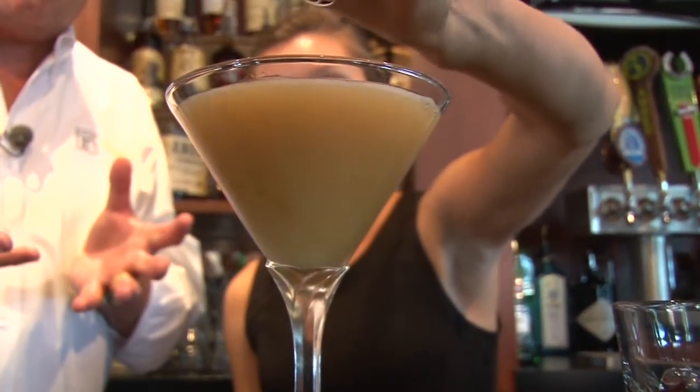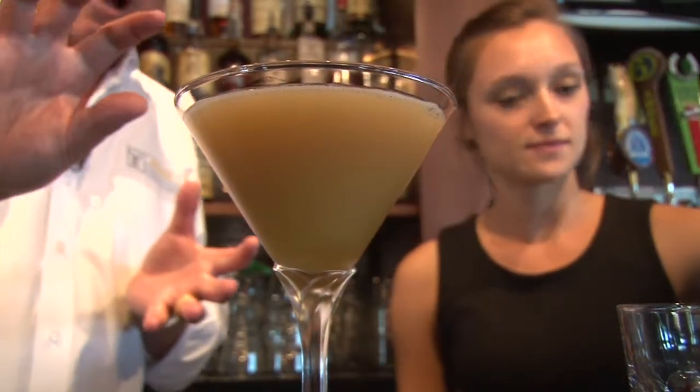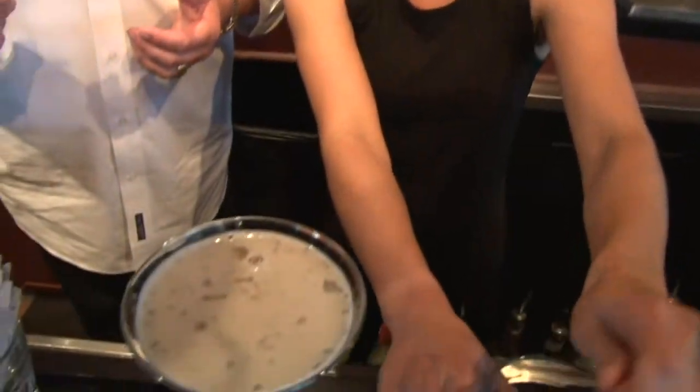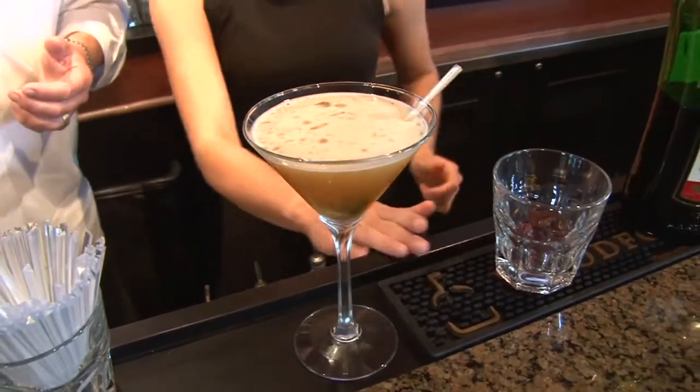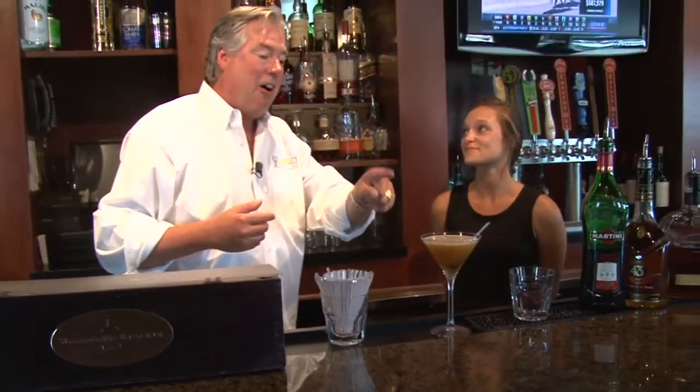Beautiful golden color. Well chilled. You can see the ice shards on top. That's what you want to see, or at least I want to see in my Manhattan. Tracy, awesome, and now the finale, I guess. Yeah, just top it with the cherries. It's already been soaked with Woodford. Now that's good. Wow. Tracy, awesome job.